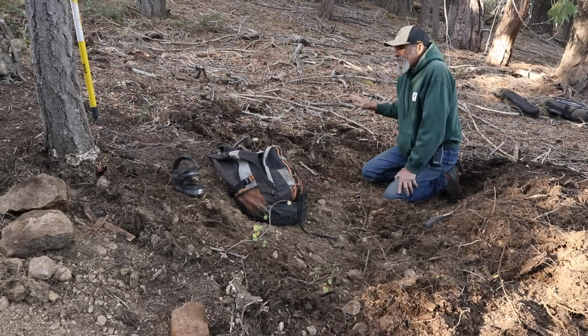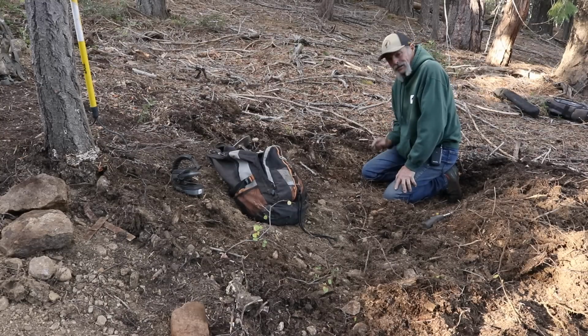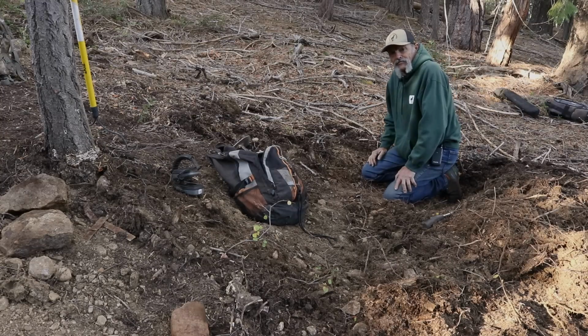But once they've dug this out, they're going to have a tendency to throw their trash in the low point. So I'm digging here hoping for bottles, or if I get the bedrock, then I'll be hoping for gold.